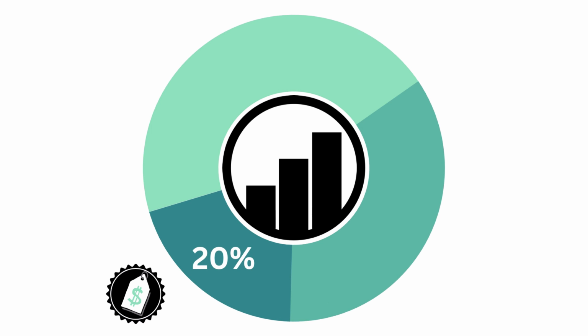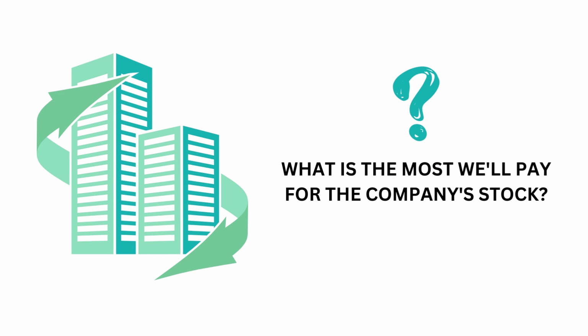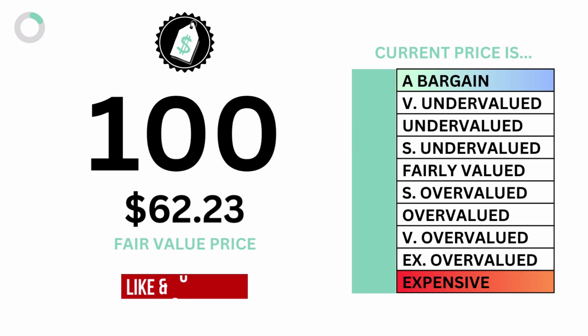Now that we know the business and the stock, we want to then look at the price. The price factor accounts for 20% of the analysis. The price is important because it tells us whether the company's stock price is attractive enough for us to buy in. The question we want answered is, what is the most we'll pay for the company's stock? The price is made up of only one metric, the intrinsic value, or fair value price of the company's stock. Here's the company's price grade and fair value price per share.